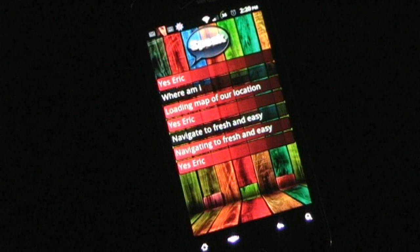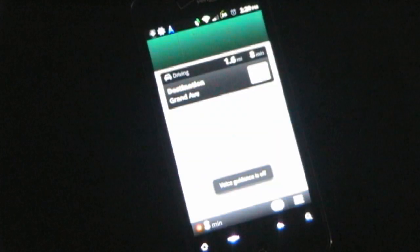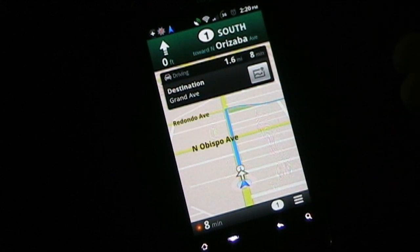Yes, Eric. Navigate to church. Navigating to church. Now you can set up your own locations inside of EVA or AVX, and the reason it knows where church is because that is a location I have previously set up.